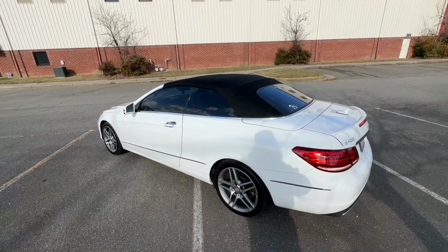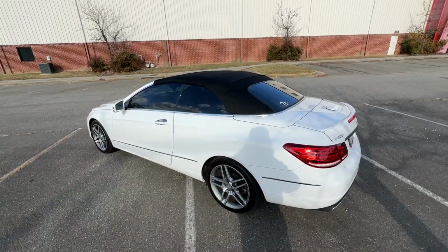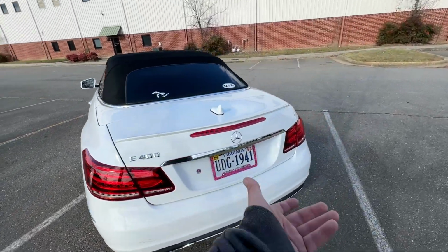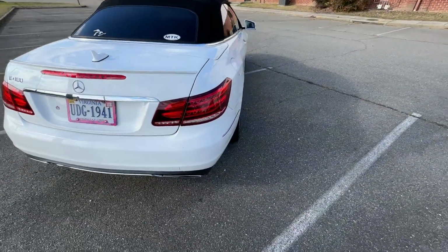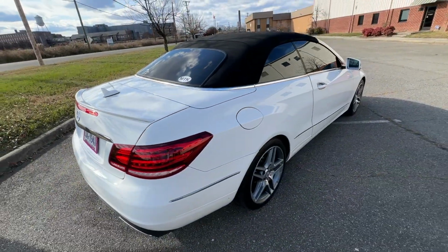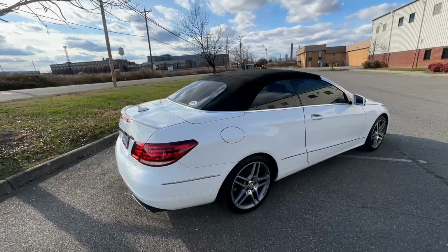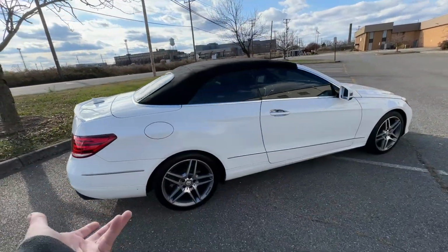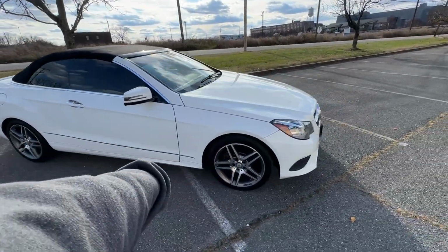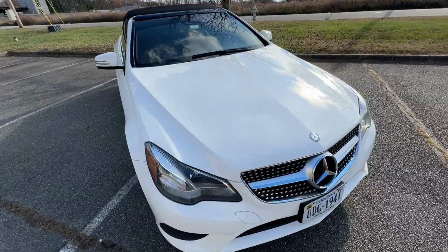Again, I know I've said it before. Not a huge fan of white, definitely not the color I would have ordered if I was speccing this brand new. I definitely kind of ended up with it, and as you can see by how easy this car gets dirty, I literally just ran it through a car wash probably 2 days ago. I do park outside, but I've probably only driven 30, 40 miles since then, and you can see it's already filthy. This is still really tough paint. It's holding up really well.